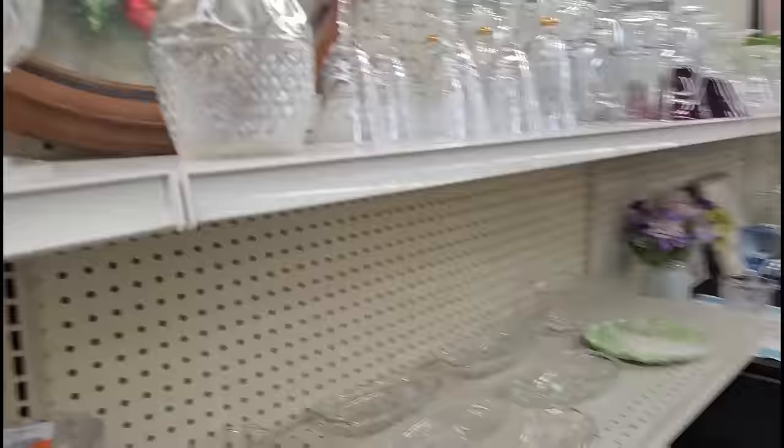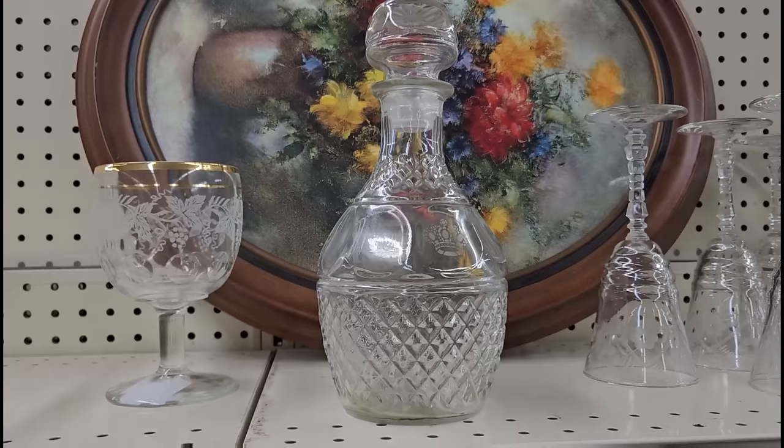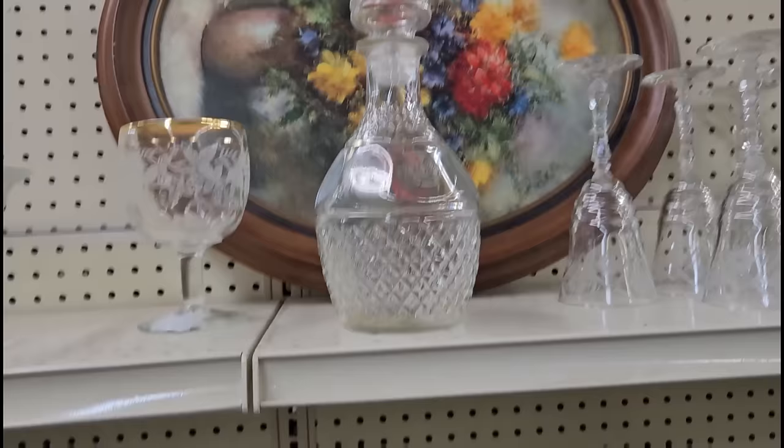Norm was showing me this. Was it this one you were showing me? Pressed glass bottle. Yeah. Was it that one? No, I took it and put it on the other side over there. I didn't get to it. Oh, okay. It's very heavy. Oh, it's a different bottle.